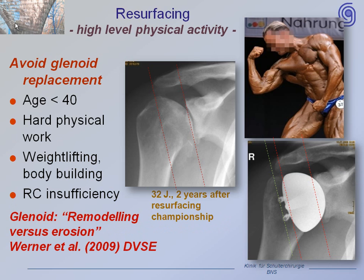For patients with high-level physical activity, like this bodybuilder, this is a good indication. Even when these people are eager to continue their activity, weightlifting and bodybuilding. You see, this guy was 2 years after surgery. It was the championship in Germany, and he was able to use his arms without any problems.